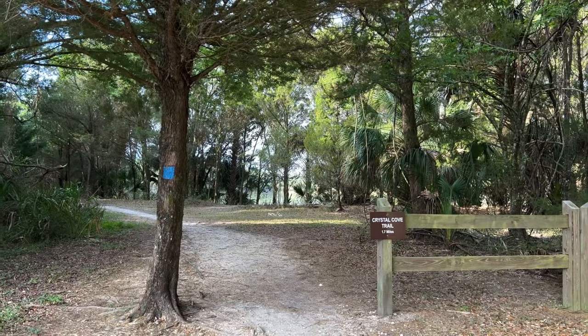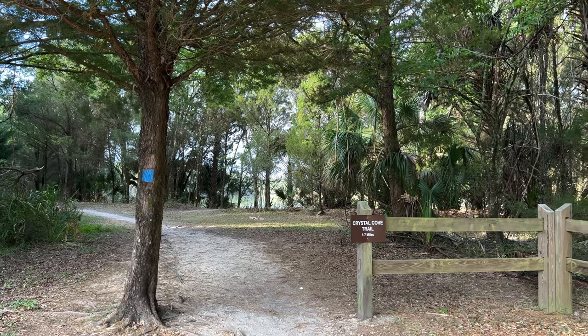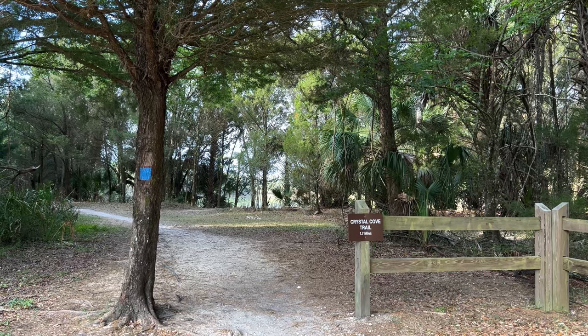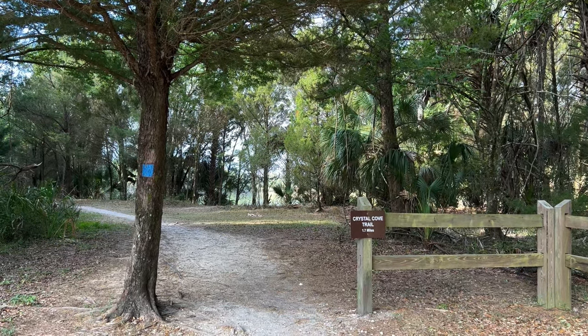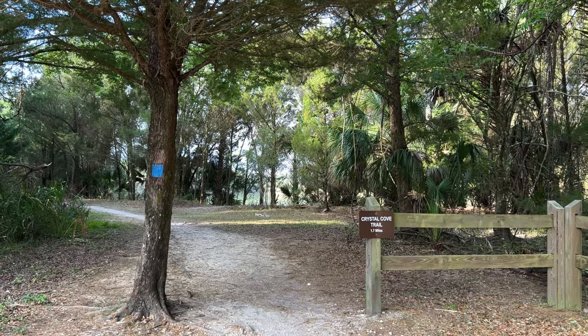For those who prefer to keep their feet on dry land, Crystal River has plenty of hiking trails to explore. From the park's coastal marshes to its shady oak hammocks, there's something for everyone to enjoy. The trails range in length anywhere from a mile to just over 7 miles.